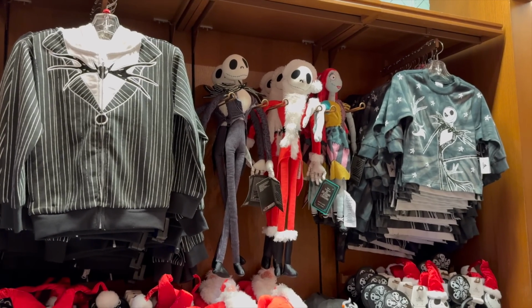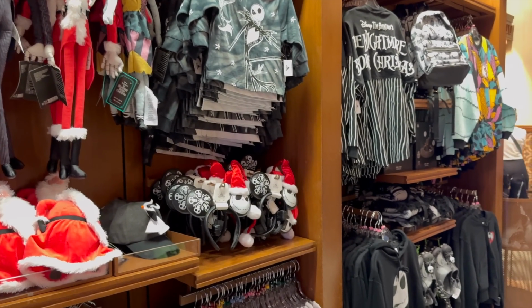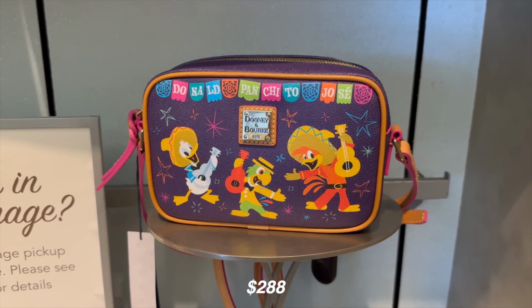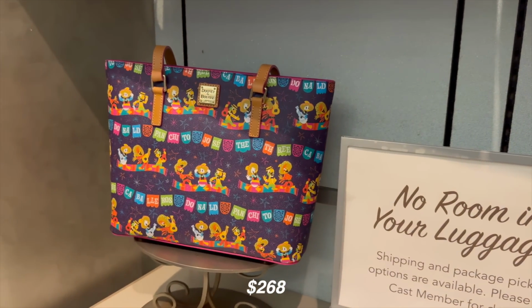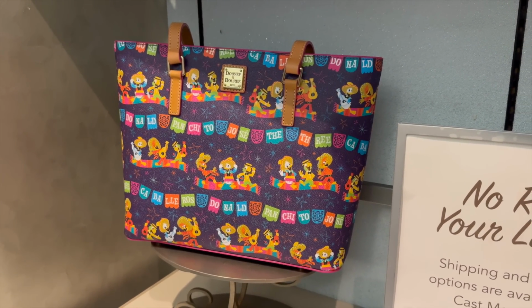And of course, if you're coming during this time of year, there is plenty of Halloween time merchandise as well inside of all these stores here at Disney California Adventure Park. There's also the Three Caballeros Dooney and Bourke side bag purse, which looks fantastic. And right next to there, we have the actual big tote.